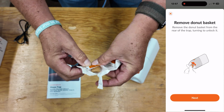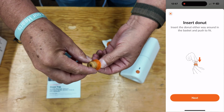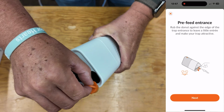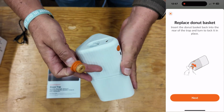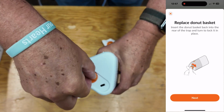Going to remove the donut. Insert the donut. I've already rubbed the donut against the edge. I'm going to put it back inside, into place.